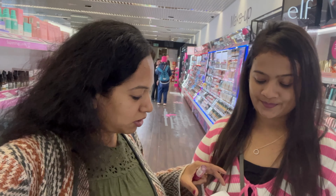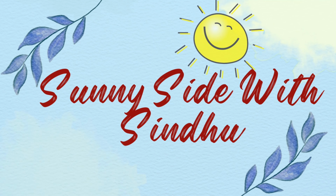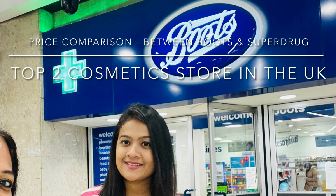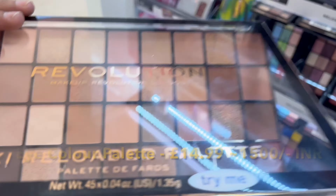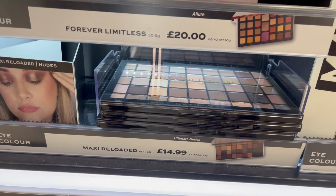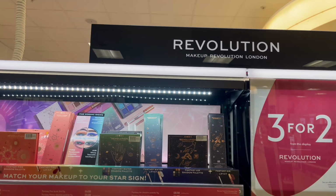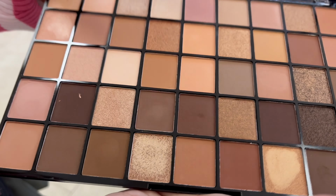Boots was expensive. So what we bought, I mean, what we are going to bill is only the moisturizer and the oil. But this lip is a good one. Hello? 14.99. I tried. Which color did you take? This one I took. It is shimmery, but while applying, it is not giving any color. It is shimmer, very light.